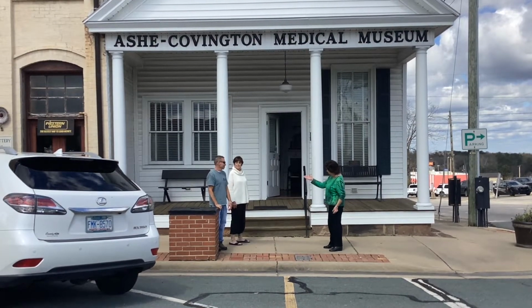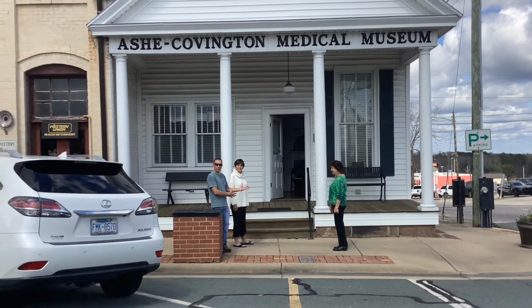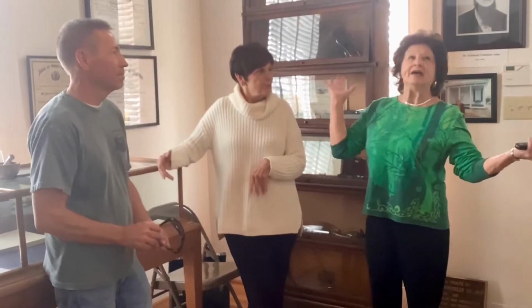I'm going to come on inside and tell you a little bit about the building. Here we are inside, and it looks absolutely fabulous. And Catherine and Steve are going to show us around, tell us all about the place, and we're so excited about this. Catherine, why don't you tell us a little bit about the history of the building?